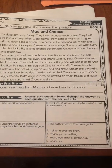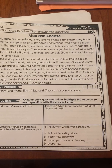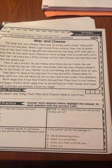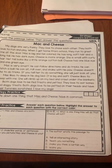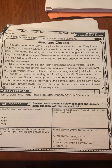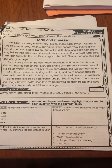Our story is called Mac and Cheese. My dogs are very funny. They love to chase each other. They both love to run and play. When I get home from school, they run to greet me at the door. Mac is big and tan-colored. He has long, soft hair and a long tail. He has dark eyes. Cheese is more orange. She is small with curly hair. Her tail looks like a little orange cotton ball. Cheese has one blue eye and one green eye.